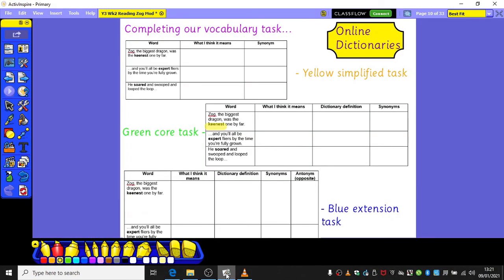Let's go back to the chart. We'd write in here what we think it means in the dictionary definition column. And then over here, the synonyms, choosing a word that you think means a similar thing, it means the same thing. Zog, the biggest dragon, was the keenest one by far. What's another word I could put instead of using the word keenest?